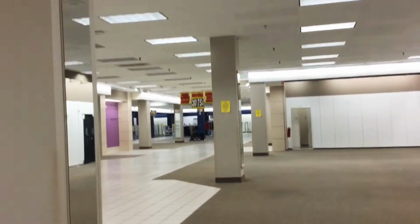Where's the desk? I said they have 10 days left, so a little over a week. It's just crazy to see the store that you have been in as a child and see so empty and soon to be gone forever.